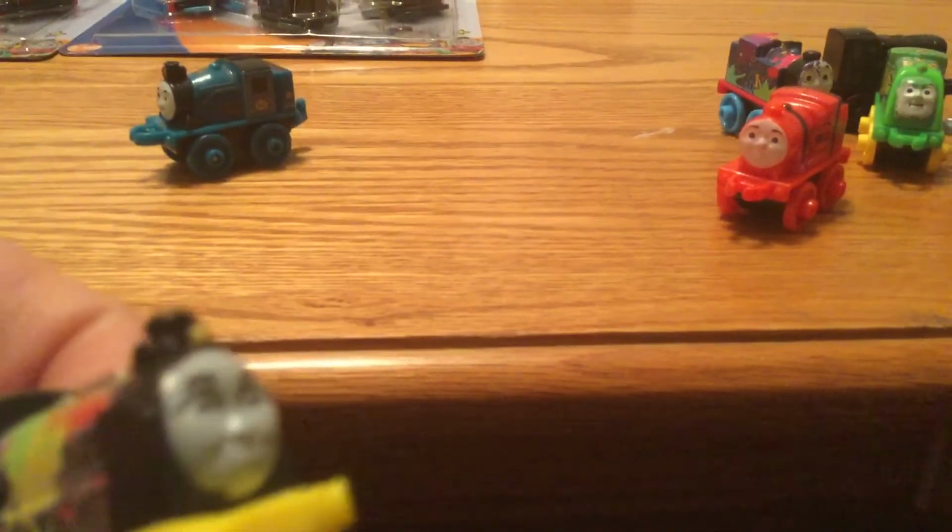So yeah, next is a Pop Art Hero, which does have two different colored wheels. One is orange and one is blue. He has different paint splatters on, like purple, pink, yellow, green, blue, and red.